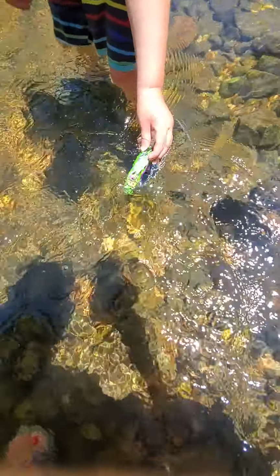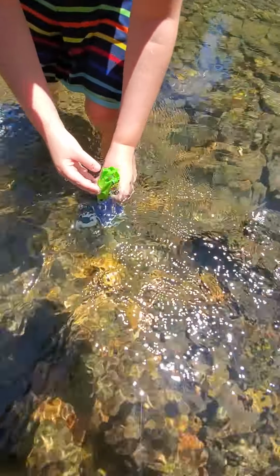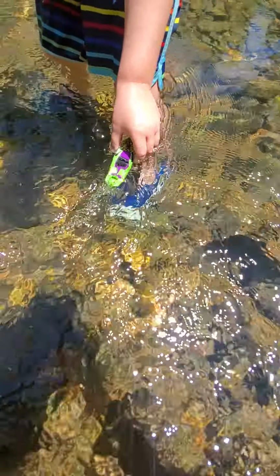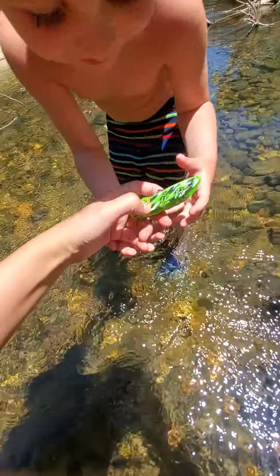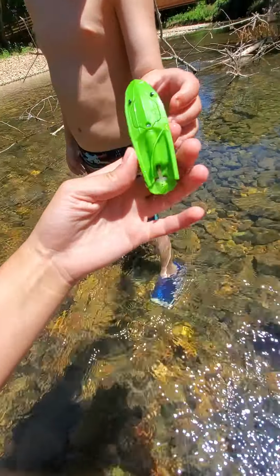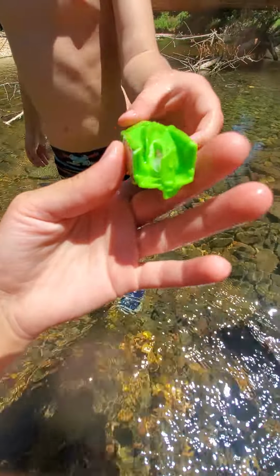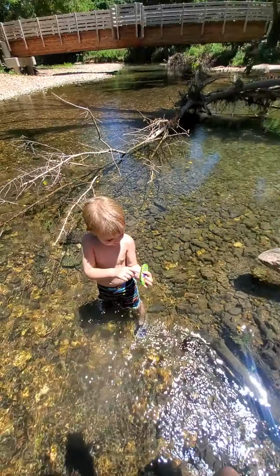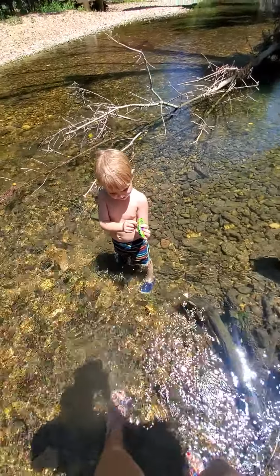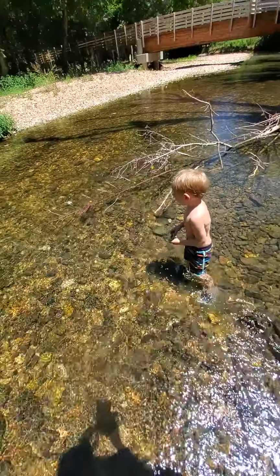Put it down so we can see it, the propeller makes bubbles. Put it down where it makes bubbles. It's going. That's a fast speedboat. It's a new boat we got at Walmart. Yeah. And it's far, far away. Yeah. It's a dinosaur boat.